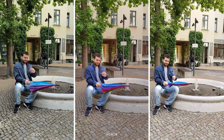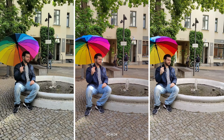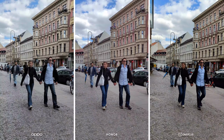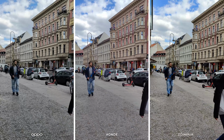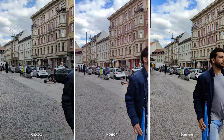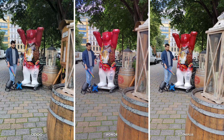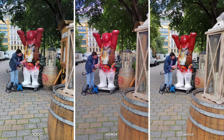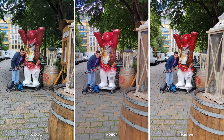This was a difficult round of observation as I'm personally stuck between Oppo and OnePlus, as Honor's video is just so warm. The second video easily goes towards the Magic, as both the Find and the 10 Pro are unnecessarily dark, while the Magic's visuals are much more enjoyable. Third video is once again a coin flip between Oppo and OnePlus, which we did experience ourselves from time to time while shooting different videos in different settings.